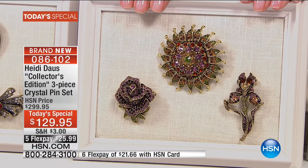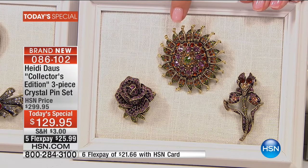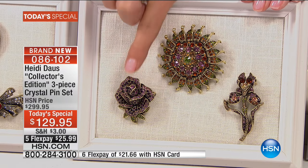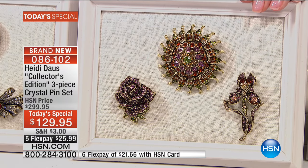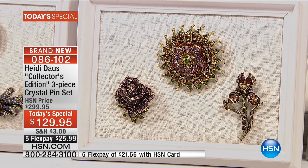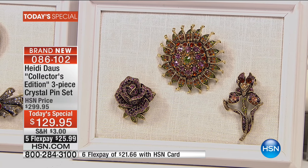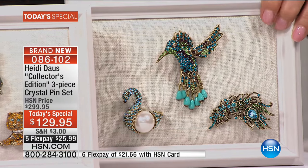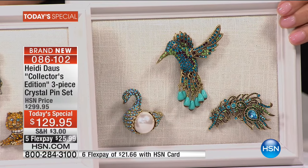Here's the floral collection. The number one beautiful floral in the center. The iris. Look at the dimension on the gorgeous rose. You get all three and the gorgeous warmth and harmony of the purples and greens and these gorgeous, rich, color changing, just perfect, perfect shades. It really is. So true. You have it. Safari is going to be the first to go. Here's my feathers. I'm wearing one of the feathers in the pin.